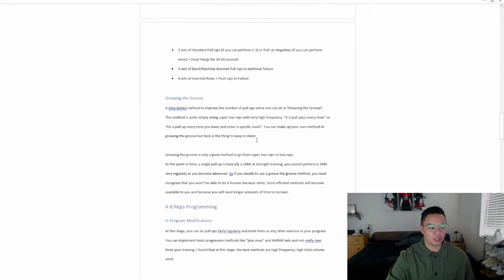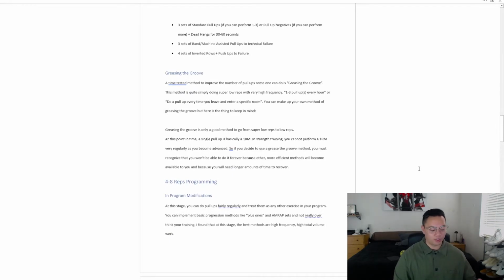Then let's talk about greasing the groove. It is a time tested method, but like I said, the reason why it gets you from low reps to ultra low reps, or ultra low reps to low reps, is because at this stage, lifting your body weight is a 1 rep max. So you have to give yourself time between each time you do that. But because it's just your body weight, it's not nearly as much as, let's say, if I were to deadlift 500 pounds. It's not the same. But you still need to give that time so you can repeat that effort, which is usually something like, every time I walk through this door, I'm gonna do a pull-up. At the top of every hour, I'm gonna do a pull-up. So this is a method that gets you from doing 1 to maybe 5, right?